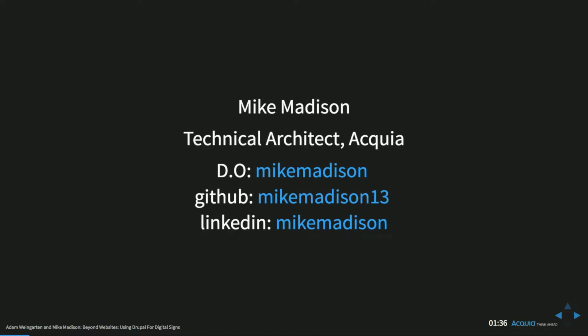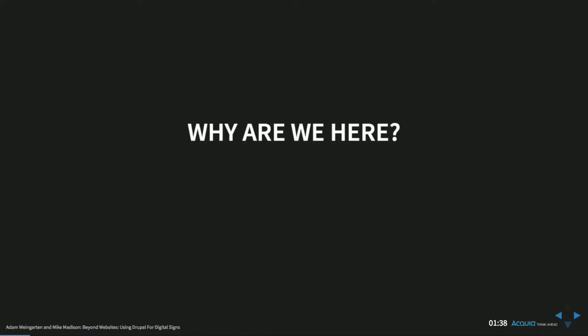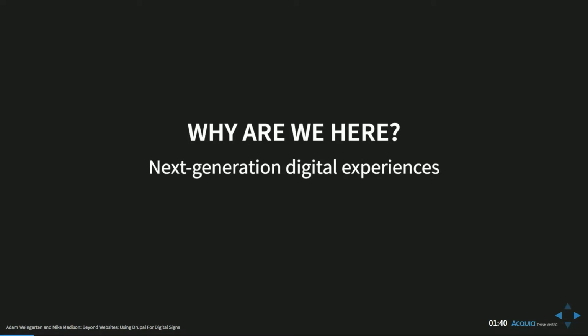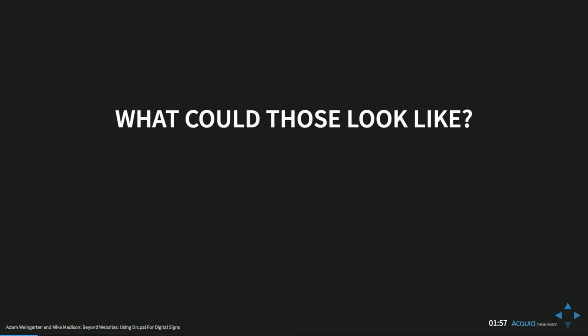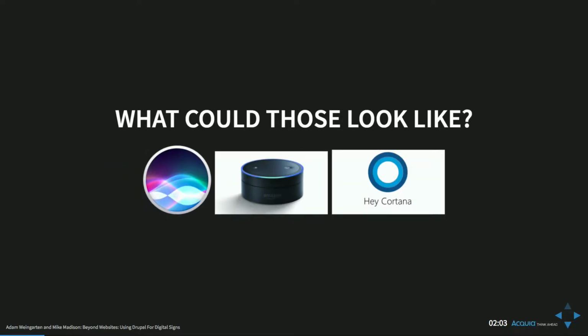So why are we here today? We're here to talk about next generation digital experiences that are unlike the sites that we're building currently. So we're not using a normal web browser. We're using different tools to convey information. So what could some of those look like? We might be talking about a personal assistant, something like maybe a Siri, a Cortana, or an Amazon Echo.